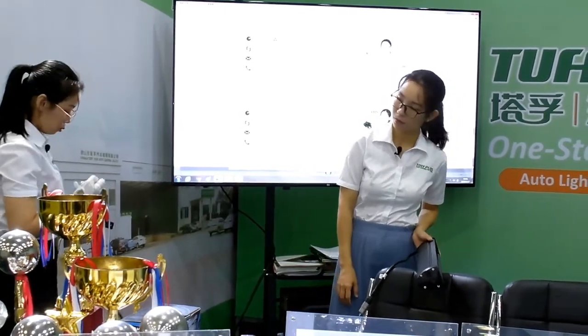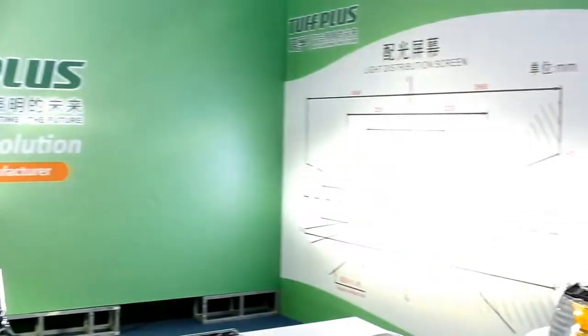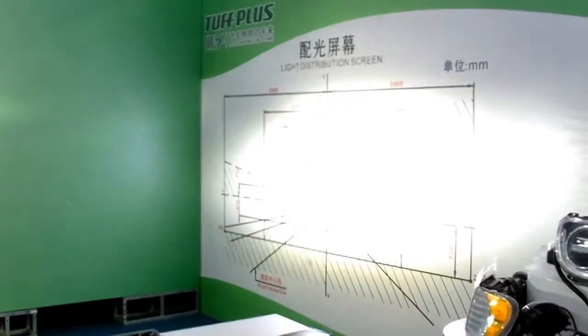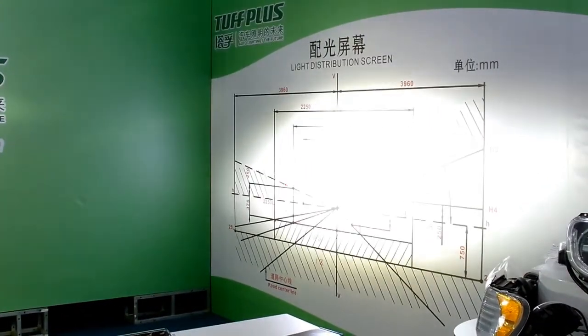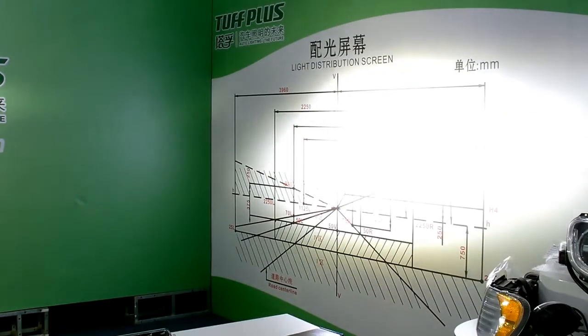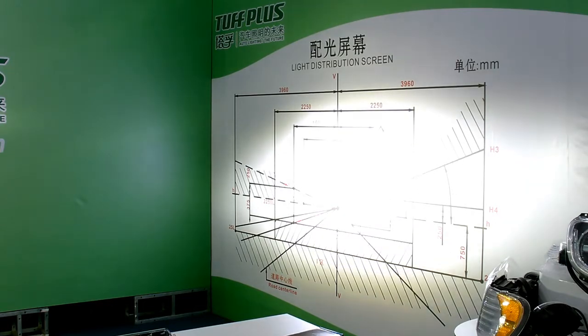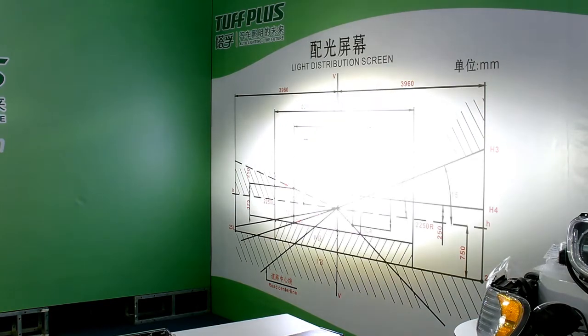Okay, I want to show you our driving light. It includes the light beam efficiency, and you can see the color temperature is very uniform. Okay. And the middle part is very bright, so the driver can see clearly, faster and at a long distance. Okay.